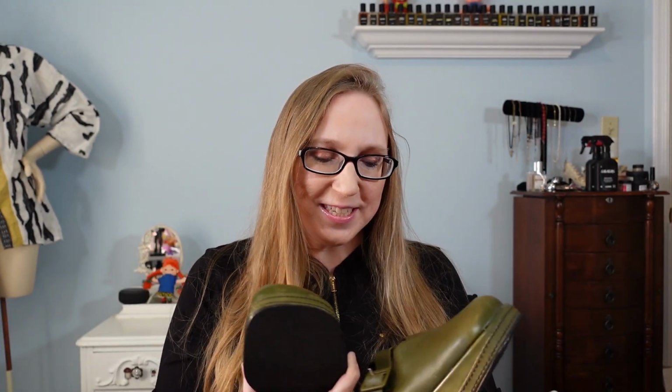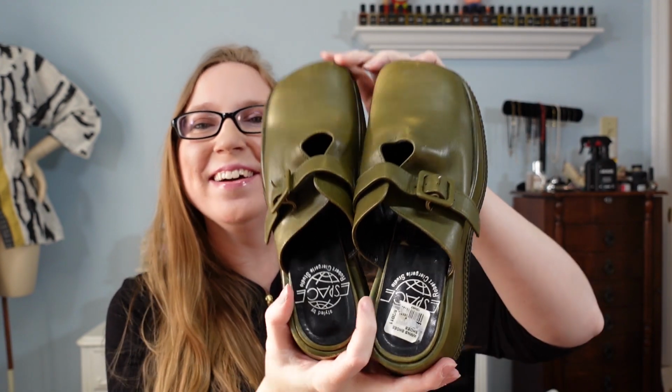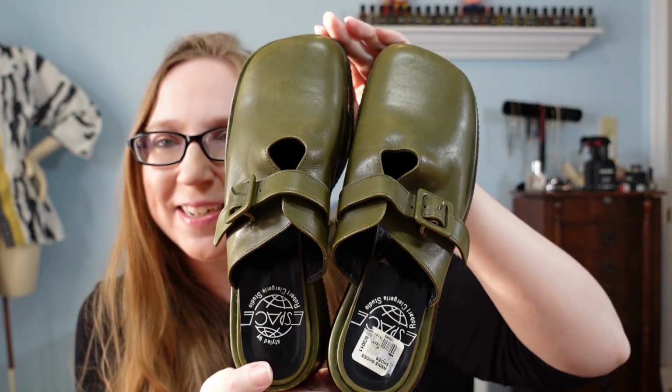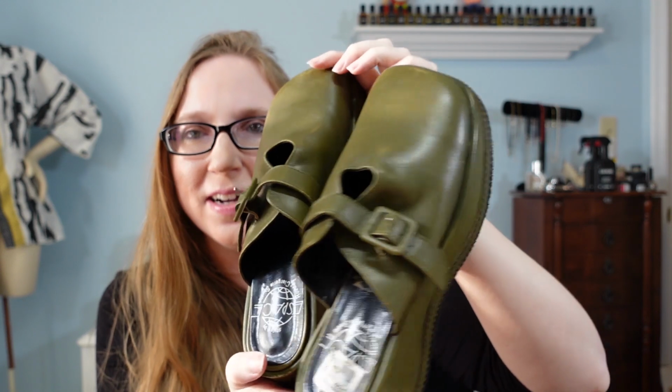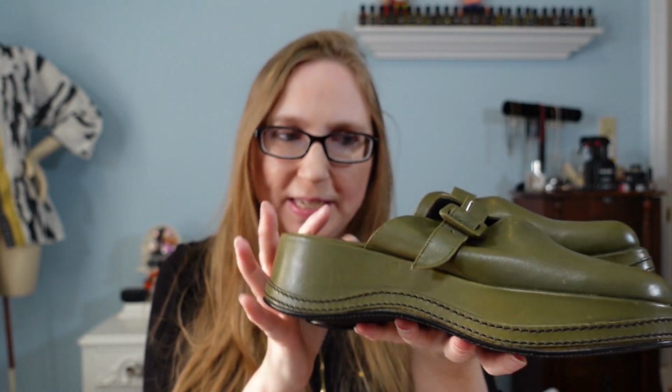And then I purchased these shoes, and these shoes, they're something. They are definitely something. They are this olive green kind of slip-on clog. They have square toes, a little bit of a platform heel. These ones here were $7.47, so that's like their typical pricing for shoes.